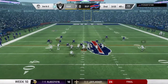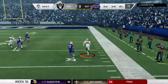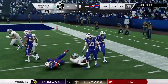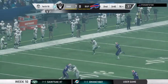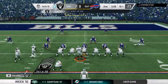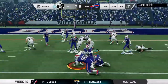3rd and 2, Darnold. Quick hitter here, it's complete. And he is down deep into Buffalo territory. Might want to remember that 3rd down play, 37 yards. It's not a surprise when you read scouting reports and watch tape because you know he's a heck of a player, but he is so difficult to get down in the open field. They just want to get him the ball and let him do his thing.